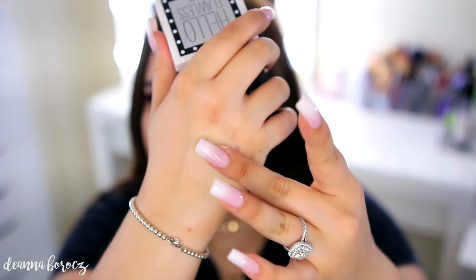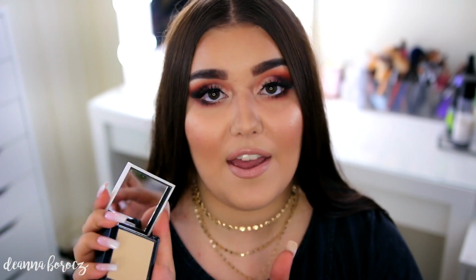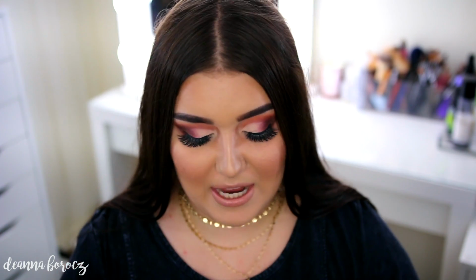This is insane pigment if you want to use this under your eyes, which I know a lot of people do. I like using this to set my entire face just because of the finish that it gives. It's literally flawless, just like the name suggests. This is not going to be for the person who wants a light coverage. This is a full coverage powder. I don't know what's made me sit on this for so long. It is so beautiful. Last couple of products, I have a bronzer, blush, and a highlighter.